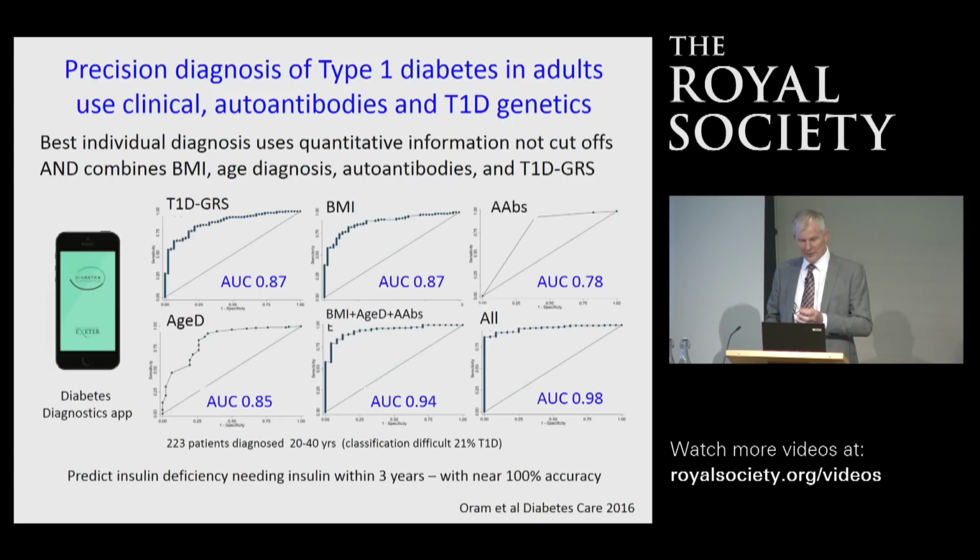What Richard Oram did was to be able to do all those things and add them on a group of 220 patients who were kind of in-betweeny. What he showed was that anything on its own doesn't do that well. What you're looking for is the perfect test that you see here where it goes up and across. And this is kind of 98% accurate. And so what happens is if you combine all the different factors, it works brilliantly at diagnosing them.